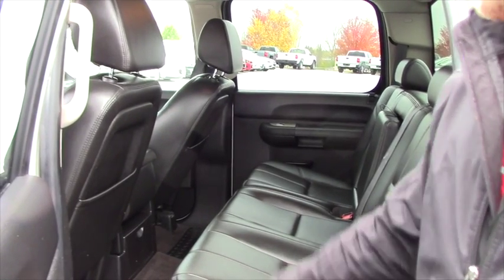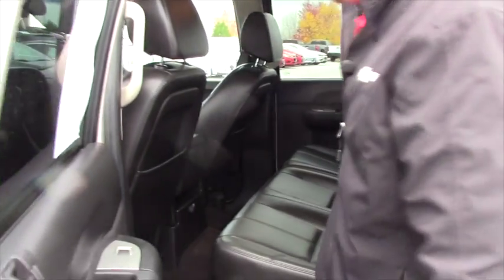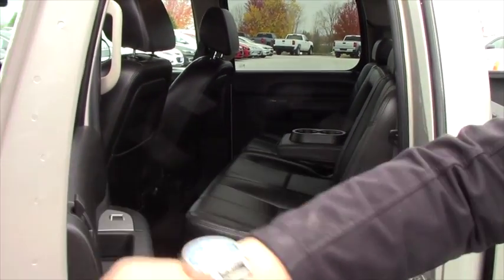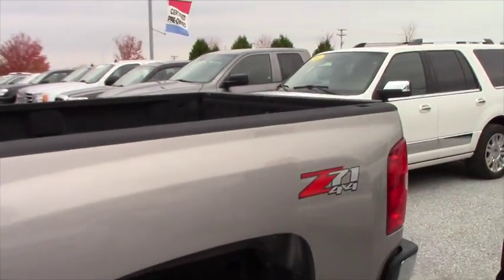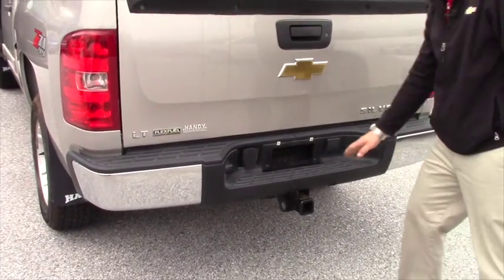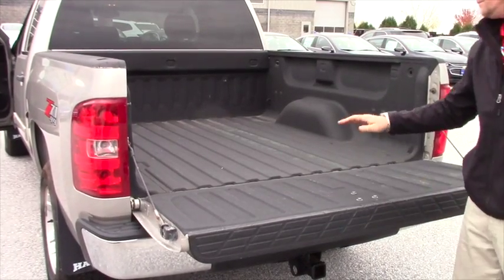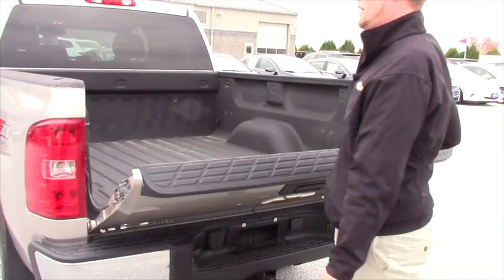But anyway, the back seats obviously leather. These pull right up, which is fantastic. Another feature is there's a cup holder in the center there for your passengers. These windows roll all the way down and they are power. It's got a spray-on bed liner. All your tow hookups necessary to get the job done. Full-size spare tire underneath. It was just locked, but you do have a spray-on bed liner in here. We had cleaned it all out and made it nice for you.